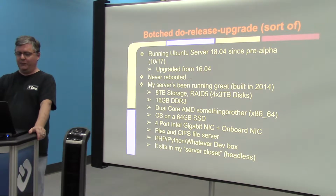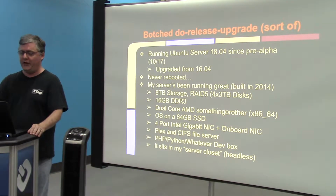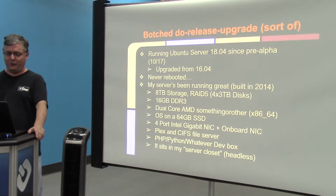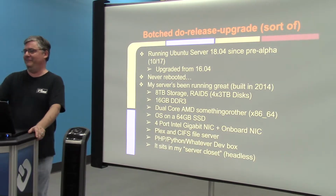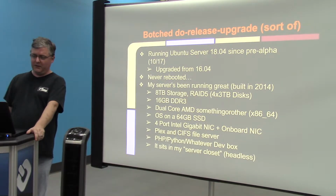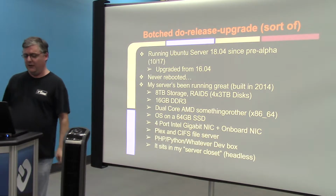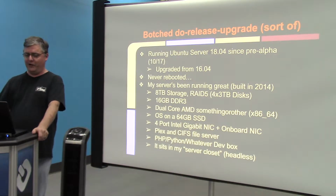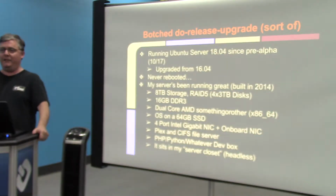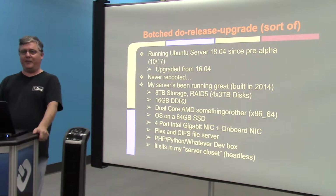Alright, so I've been running Ubuntu Server 18.04 since it was pre-alpha in October 2017. I upgraded it from 16.04. I never rebooted it. It's plugged into a UPS, it's headless. Never had the need to. My server's been running great. I built it in 2014: 8 terabytes of storage, 16 gigs of RAM. It's my file server, it's my Plex server, and when I'm doing experiments with code, whether it be Python, PHP, Bash, whatever, that's my box. It sits in my closet, headless.